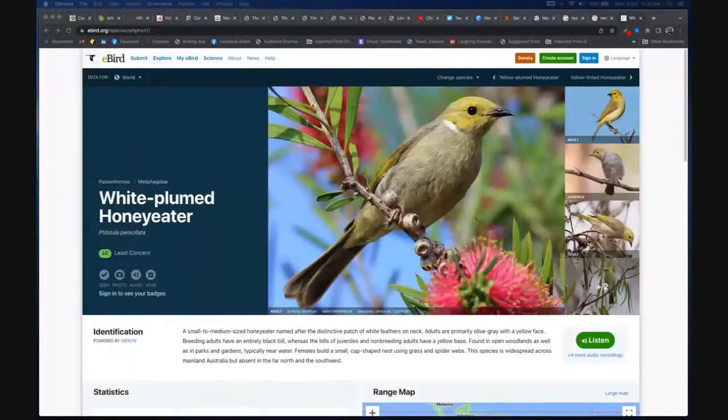Oh yes, I get another honeyeater that is around often. These are the resident honeyeaters that I get. The white plumed honeyeater, they're around here all year. Most of the other honeyeaters move through. They come back in summertime.